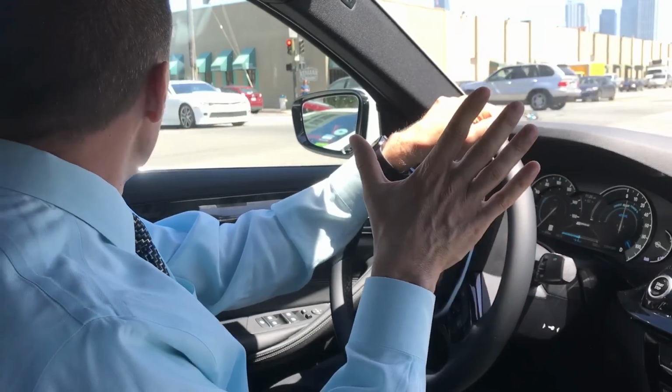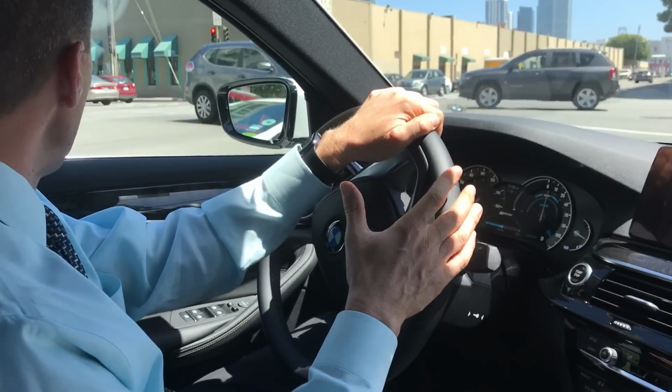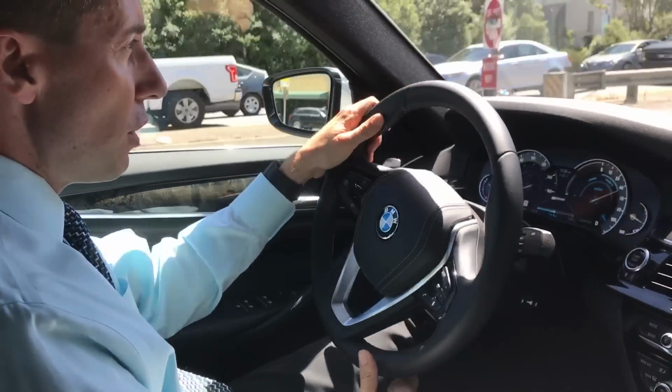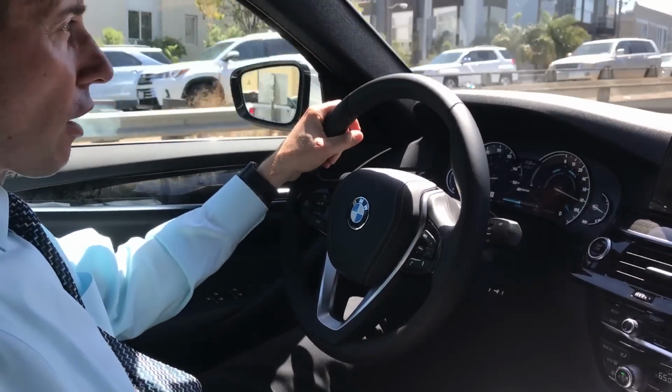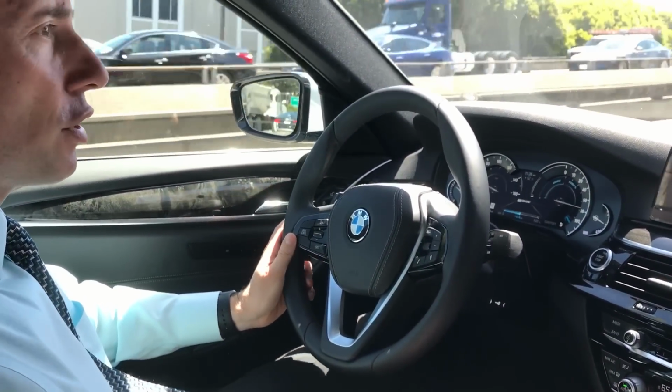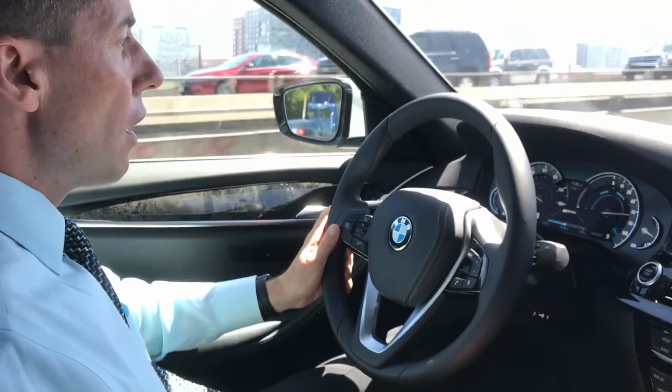This is finally the first plug-in hybrid from BMW that qualifies, at least in California, for the HEV sticker. So that's a big deal. This will save a lot of people, especially here in Silicon Valley, people that commute over the Bay Bridge, a lot of time in commute.